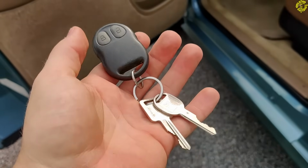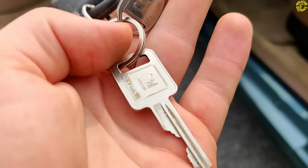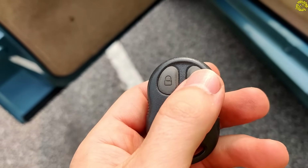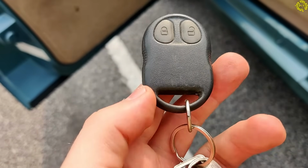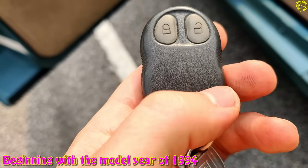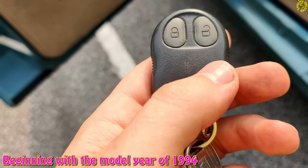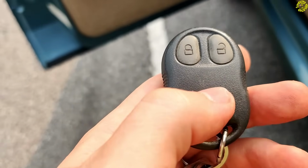Let's take a look at the keys and the key fob in here. You have a round key for your doors and a square key for your ignition. And the key fob here has the unlock and lock option. And those Oldsmobiles that have the automatic sliding door also have a button in here. You press it, the sliding door just opens. It was an option, and this model was not supplied with this option.